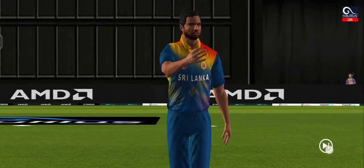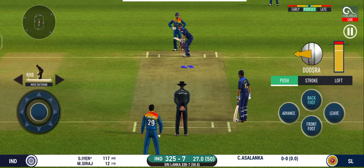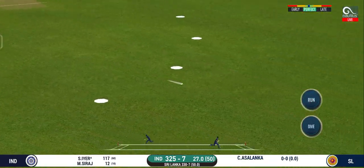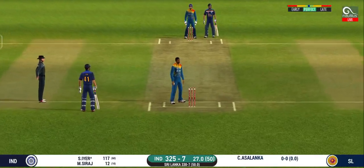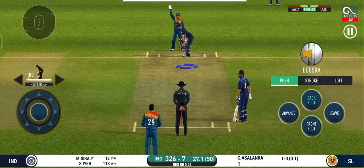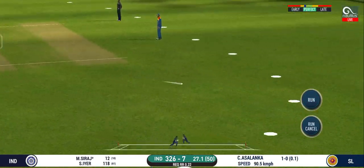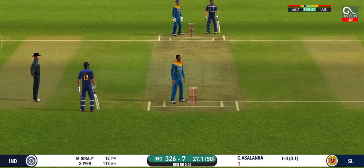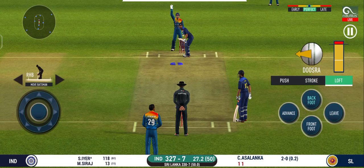Spinner into the action from the other end. Deep point in place. It's nicely timed. We'll only get one though. He's calling for two. That is brilliant pickup and throw. Certainly saved an extra run. Oh, shot, but only a single. The bowler is bowling from his favorite end.